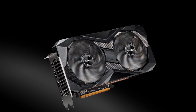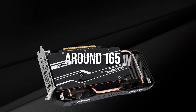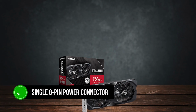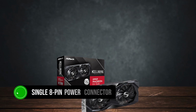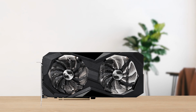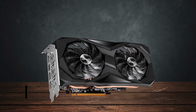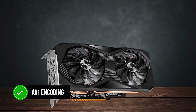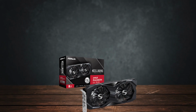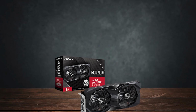This provides an overhead for potential overclocking, allowing you to push the card even further. The TDP value is marketed at around 165 watts, which is on the lower side of the spectrum for such a card, and you'd need a single 8-pin power connector to power this, making it more accessible than the newer 12-volt high-power connector requirement of some cards. Another great addition compared to its predecessor is the support for AV1 encoding. This makes it a perfect choice for a dedicated streaming GPU at a low price point, and you can even simultaneously stream your gameplay without degrading the overall performance of the card.